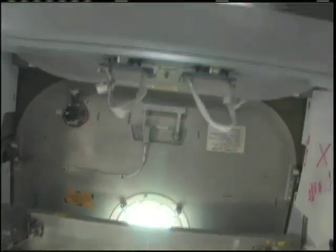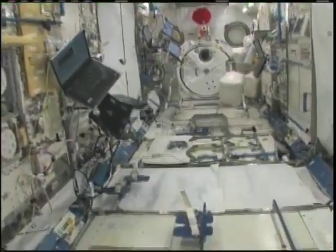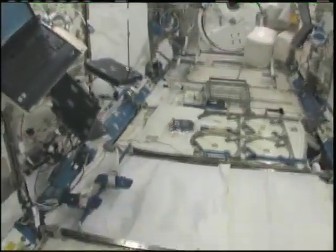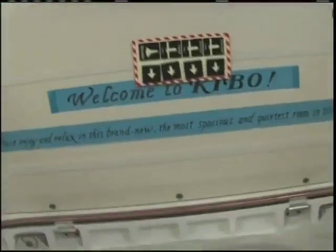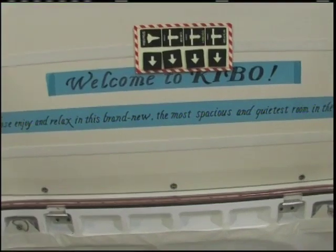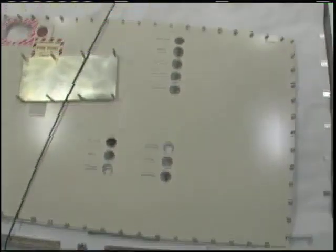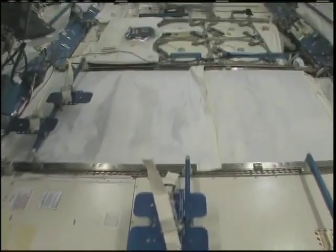And that's Node 2. As we fly into the Japanese experimental module, the JEM, also known as the Kibo, we can see it's the biggest module aboard the space station. And in fact, it even says so here. Sorry for moving the camera so fast, but it says right here, "Welcome to Kibo. Please enjoy and relax in this brand new, the most spacious and quietest room in the ISS." Along the floor, we're temporarily stowing some panels, including the cabin, which is going to be useful for the toilet.